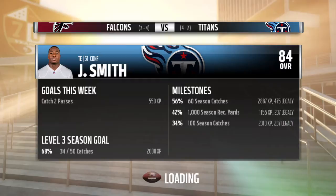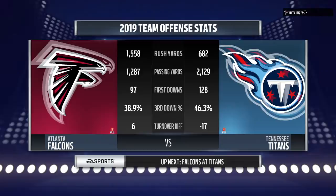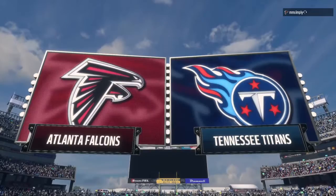Hello, everyone. I'm Larry Ridley. Welcome to the NFL on EA Sports. The Titans come into today's matchup wanting to find a way to walk out of the stadium with win number 5 on the season. It's the Falcons going up against the Titans.